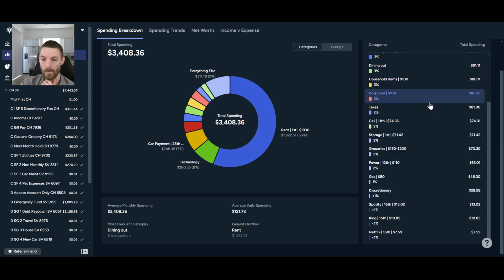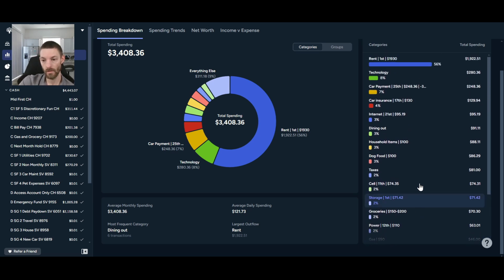And then Spotify is $13, Ring is $11, and Netflix is $8, which I think is going up to $8 even, or $7.99, something like that. So as you can see, I have a lot of little bills. The majority of my bills are my rent and my car, and then everything else is basically $100 or less. So that's basically the spending side.